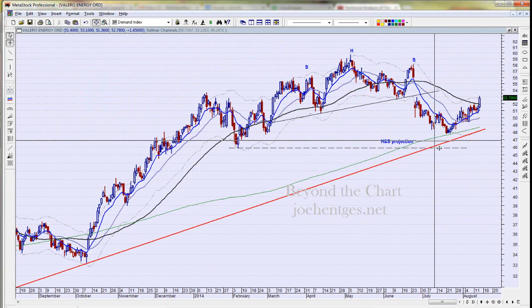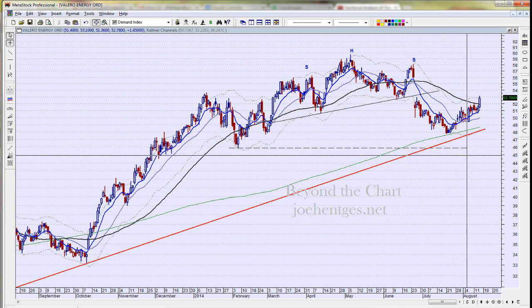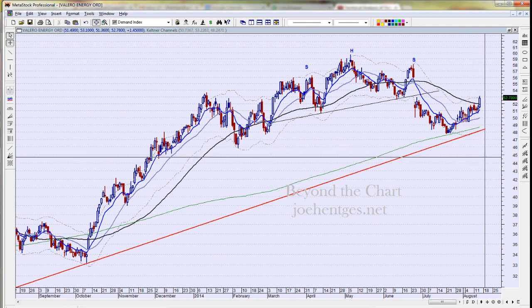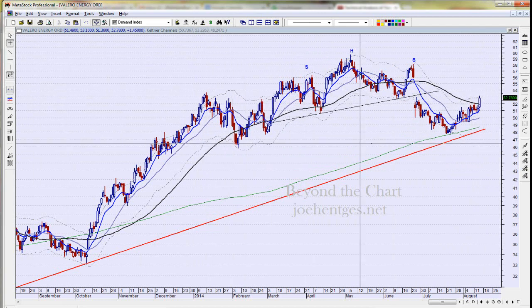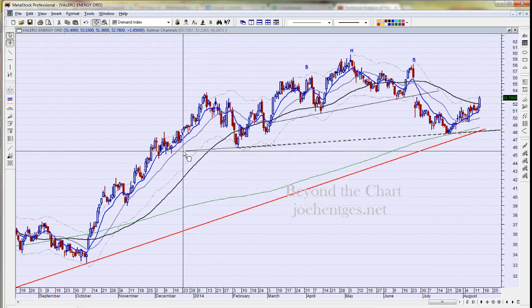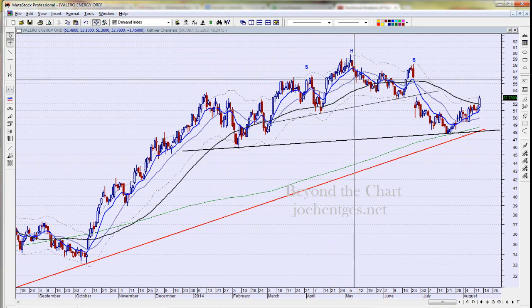And one other possibility, I'm going to get rid of this head and shoulders projection right now. Yeah, we had support, but I think the trend line will probably come in too. So the other possibility that I see is that this could be forming a right shoulder. Let me just throw this out there, that we could have some bigger top that's going on. That's always a possibility, and that we could be forming something where this comes up.